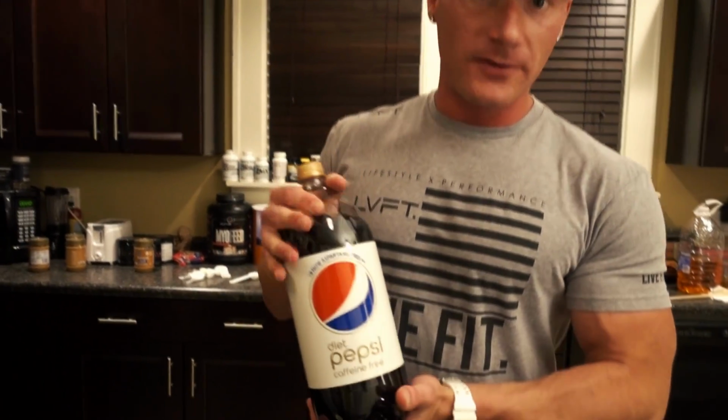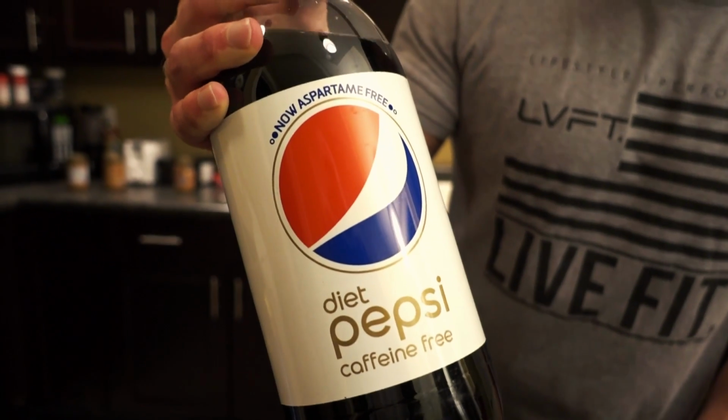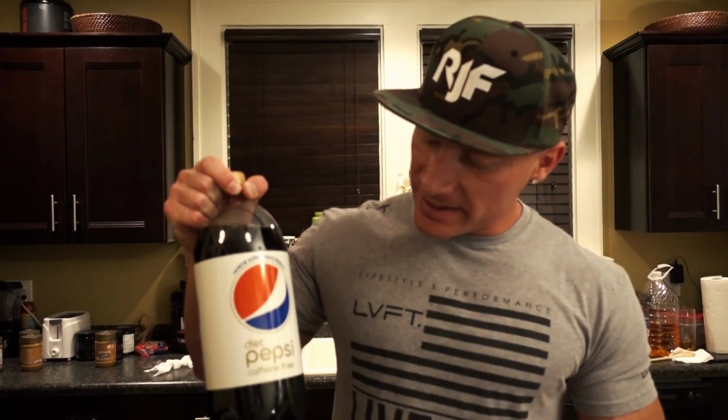And then finally, on my list here, I know I've talked about this before, but diet, aspartame-free, caffeine-free Pepsi. So late at night, if I'm hungry and I'm really dieting, what I like to do is I have a big water bottle. I will fill up with ice, put some of this in there. There's no caffeine in it, so I'm not worried about it keeping me up late.